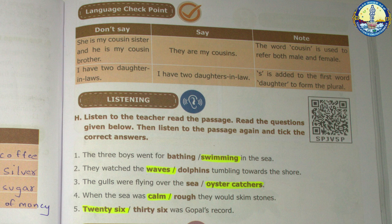The next, let us see. I have two daughter-in-laws. It is wrong. The correct option is I have two daughters-in-law. S is added to the first word, daughter, to form the plural. Next, the three boys went for bathing or swimming in the sea.